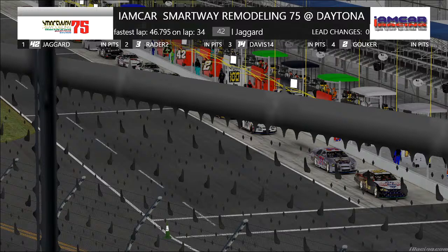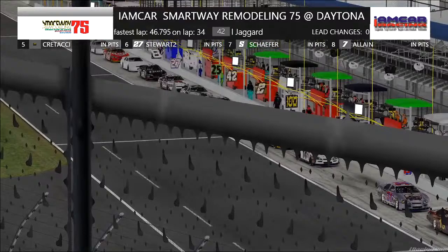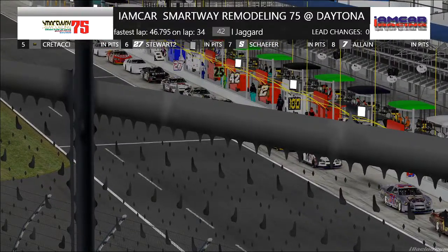Alrighty, everyone, welcome to IAMCAR and the Smartway Remodeling 75 here at Daytona International Speedway here on Extreme Sim TV. Got about 10 minutes left in practice here tonight as we're getting ready to go racing from Daytona. And Mr. Matthew Jaggard leading the way here in practice.